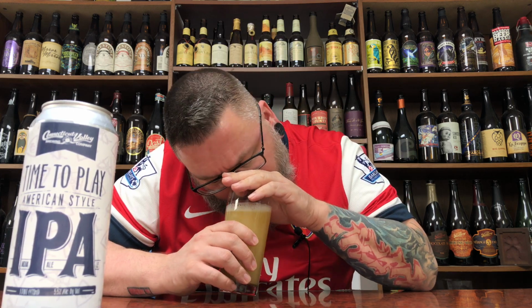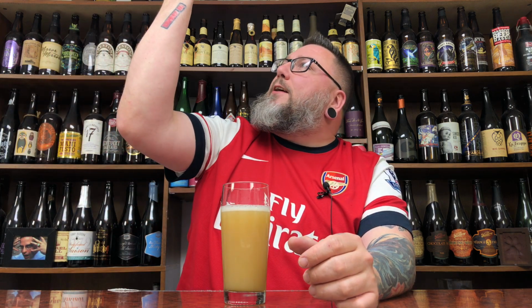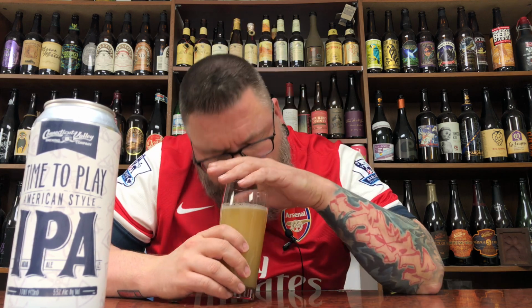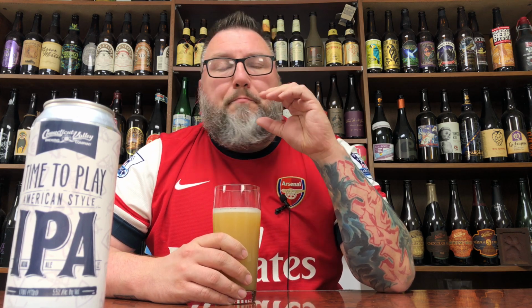Let's get a nose. Grapefruit, man. It's just all grapefruit. Big, huge, ripe, gigantic grapefruit. This can is two weeks old, 8/18. This is like the second or third of November. It was canned in October. Yeah, big, huge, pithy grapefruit.